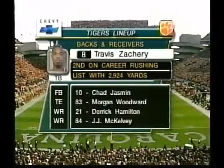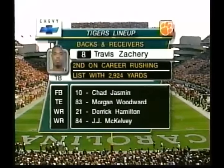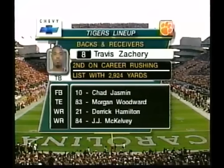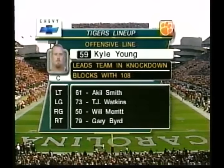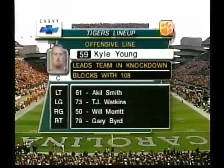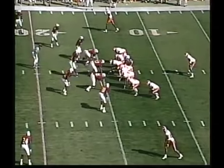Here are the Chevy starting lineups. Let's take a look at Clemson, and there is Travis Zachary. Jim, maybe a guy who has not had the season that they thought he would. No, he really hasn't had the big production they thought he might. In fact, he's not scored a touchdown in their last four games, despite being Clemson's all-time touchdown leader. And there's Kyle Young as part of the offensive line for Clemson.